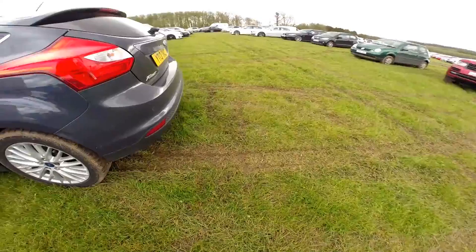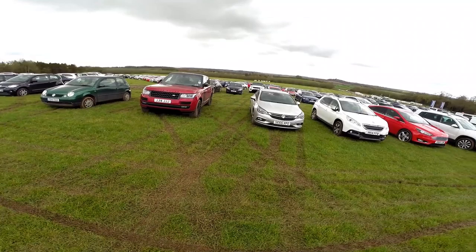We used to watch the motorbikes here for many years. Motorbikes are on again in a couple of weeks, a World Superbike. So we're going to come back again in a couple of weeks as well, to watch the World Superbikes. It's going to be a bit of fun trying to get back out. We're going to try and reverse out when we can.